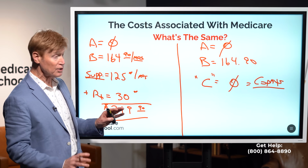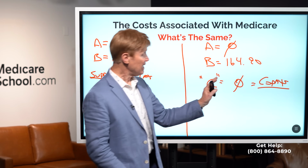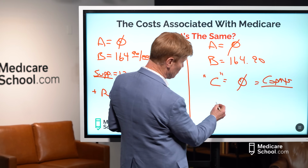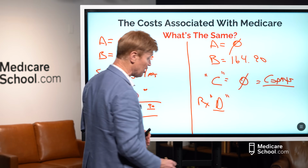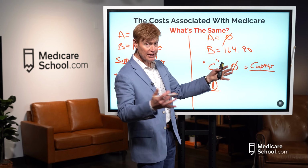But the point is, as we look at these systems, here I pay a premium and I'm pretty well done. Here I don't have a premium, but I pay as I go until I hit the max for the year. And then also with Advantage plans, they include a prescription drug plan. Again, these are called Part D plans, right? Here we had a premium. Over here, they include it.